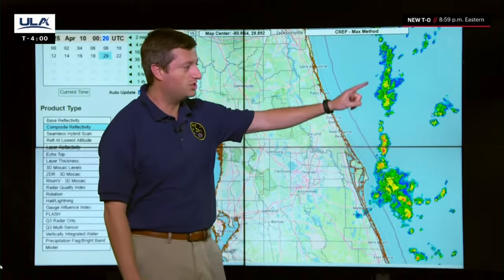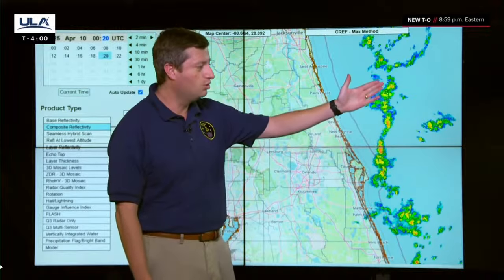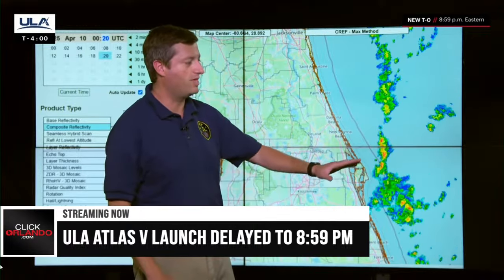We have this convergent band of showers, that north to south oriented band that's moving. Kind of the whole line is pushing a little bit to the south. Now, we were hoping it would push farther off to the east, but notice it's progressed a little bit closer to the pad. But there's actually another way that we can clear this cumulus cloud roll, and that's if the tops of these showers get lower and the showers begin to dissipate.